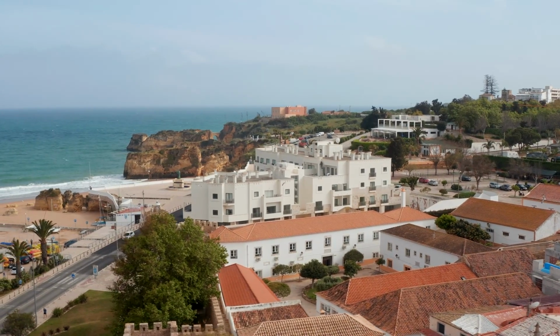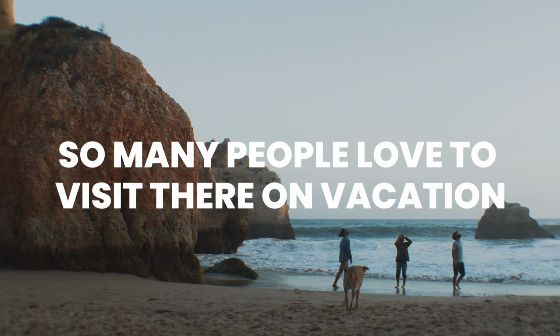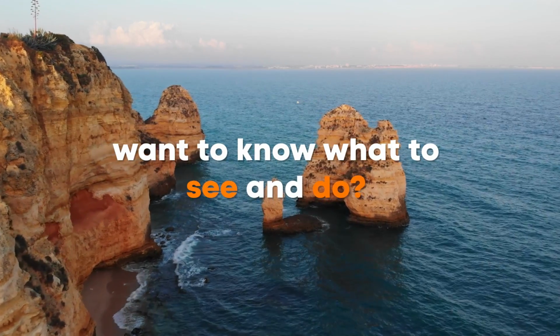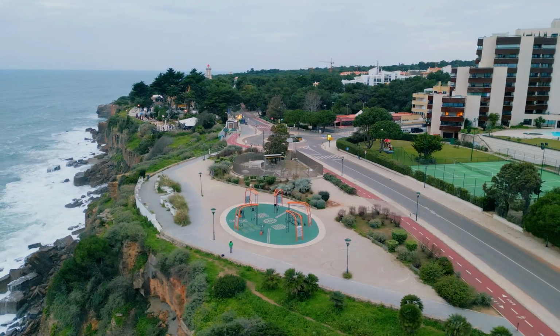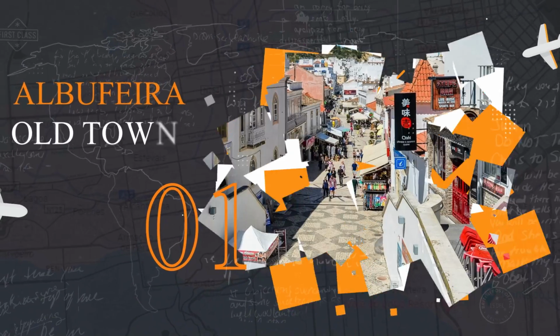The town of Albufeira is more than it seems at first glance, and it's easy to see why so many people love to visit there on vacation. Are you going to Albufeira in Portugal's Algarve region and want to know what to see and do? In today's video, we'll discuss the best things to see and do in Albufeira. Let's get to it. Number 1.